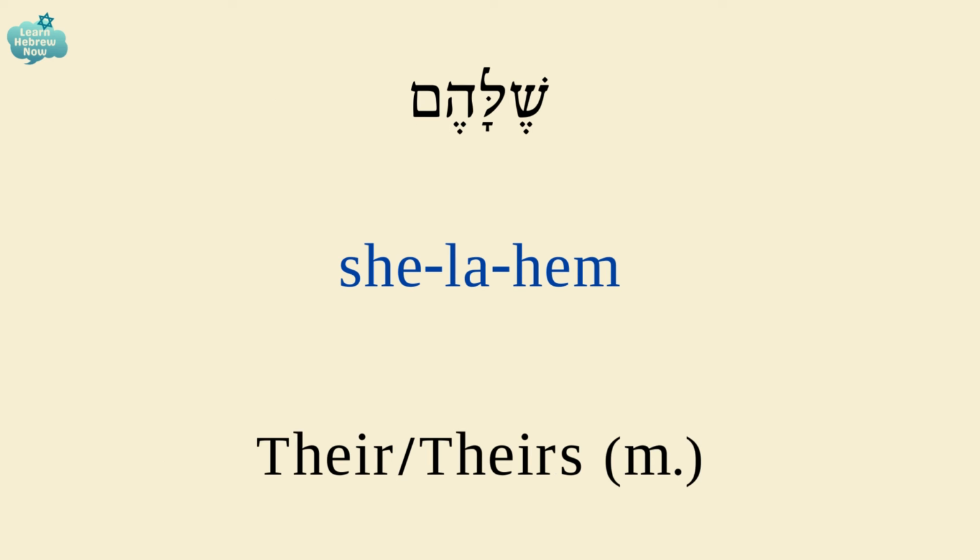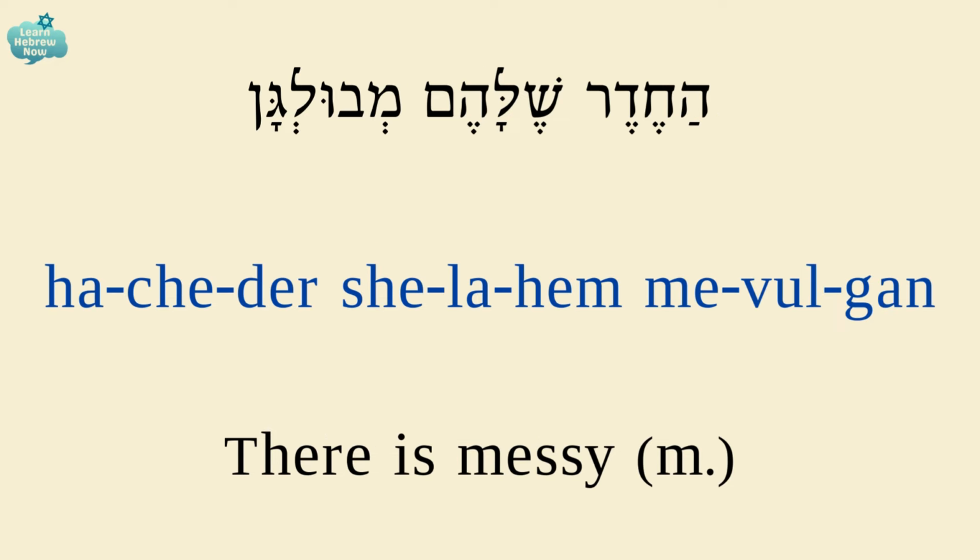To say their or theirs when referring to males, say שלהם. For example, to say their room is messy, say החדר שלהם מבולגן. החדר, the room, שלהם, of theirs, plural males, מבולגן, messy, singular male.